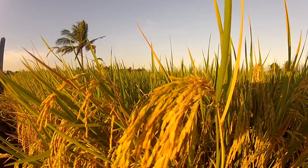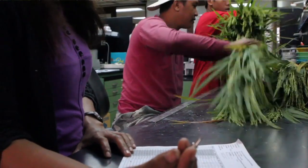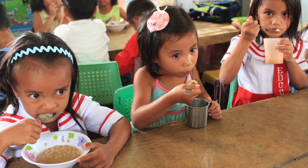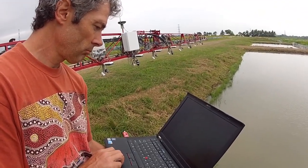What we long for in tomorrow's rice is not only to have increased grain, increased bioenergy traits, but also increased nutrition in the grain itself. And I think that we'll be able to adapt these high phenotyping approaches to that, and making healthy people in the same process.